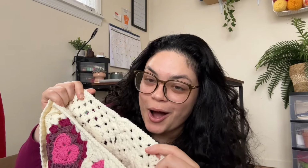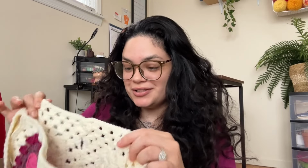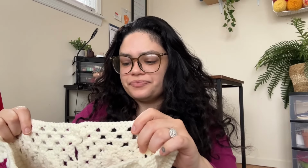I got poked, and I did not want to do that. So I need to find a different alternative for lining this. I have no problem sewing the lining into this with the crochet hook. It's just sewing the outside together. I just don't want to get poked with needles. So that's that.